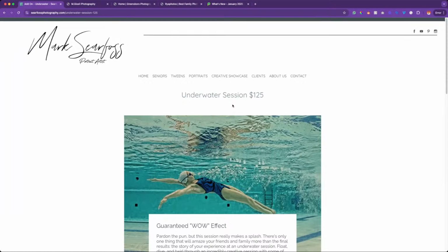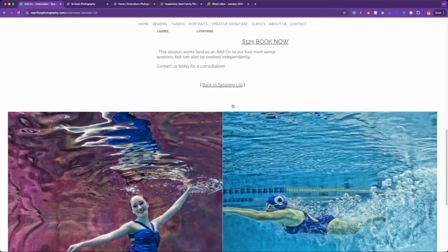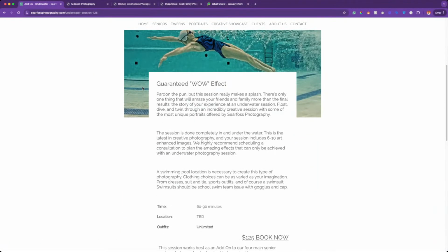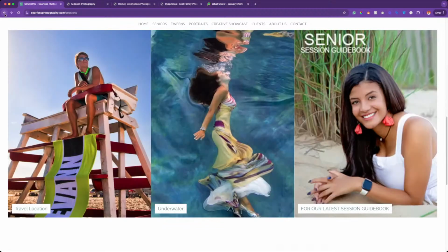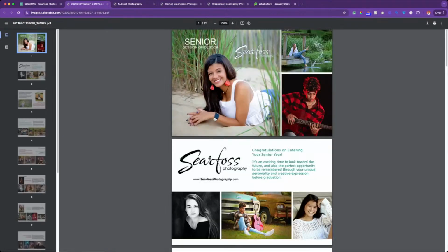When we take a look at the underwater session, same thing. They all look cohesive together. They all work really well. The problem is it's a lot of work to get to these pages. So I definitely want to recommend modifying that to make it just a little bit easier.